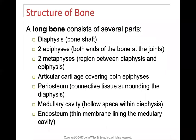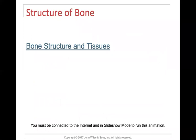Articular cartilage is designed to reduce the friction between two adjacent surfaces. And there will be synovial fluid circulating between those articulating surfaces. The periosteum is the connective tissue that surrounds the outer part of the bone, whereas the endosteum is the inner part of the bone. And the medullary cavity is specific to the hollow space within the shaft of the bone, or the diaphysis.